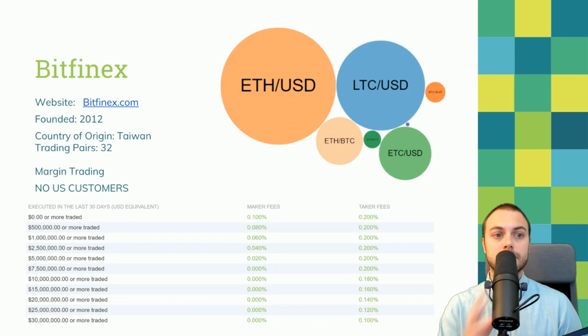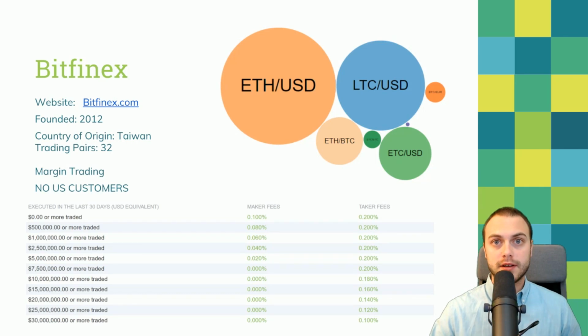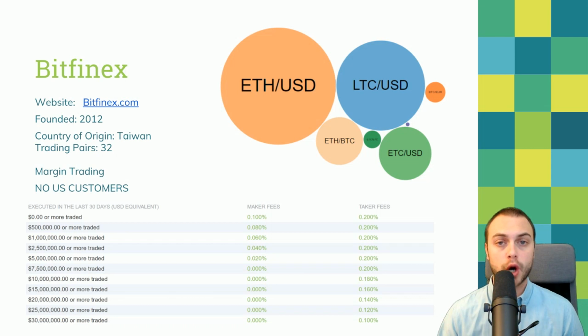So next we are going to go over Bitfinex. Bitfinex is a website that I think has outlawed US customers altogether. So if you are in the US, this is not the exchange for you. The country of origin is Taiwan.